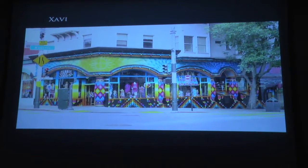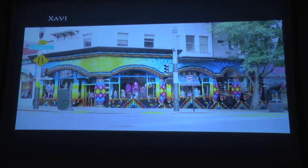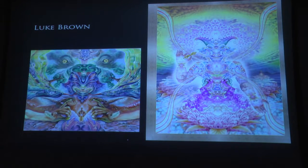Haight and Masonic, yeah. Right there, jamming on Haight. Very good friends that are muraling over there in Haight-Ashbury. Beautiful too. Luke Brown, just one of the most astounding visionary artists. This is his Salvia Dali Norum, I think.